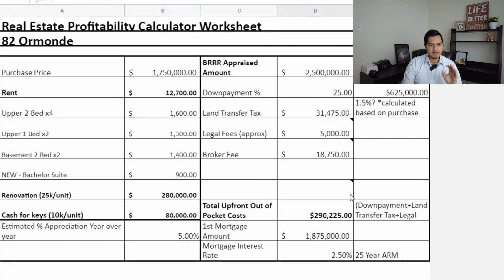So option B is a little bit different. This is more of the BRRRR strategy. So you're trying to pull out as much of your capital as possible, leave as little in the deal as possible, reduce your monthly cash flow.